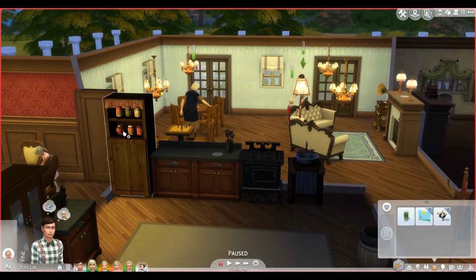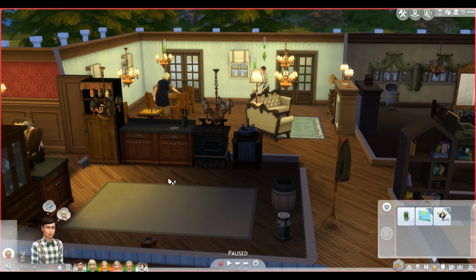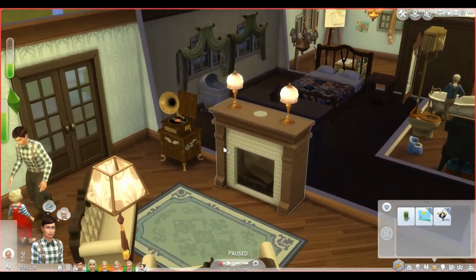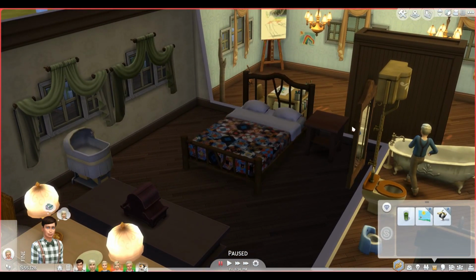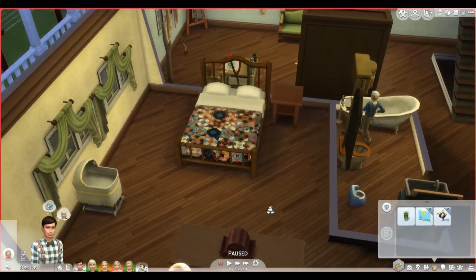So this is a CC refrigerator that I've got, so I can definitely link that down below. We also had the canning station and the canning mod in here at one point, but it's not working anymore, and so I don't have that in here. Another very popular CC item that I've got, of course, is this phonograph, so I can definitely link that as well. I also absolutely love this bed. Let's see, can I turn the lights on? Turn on all lights.